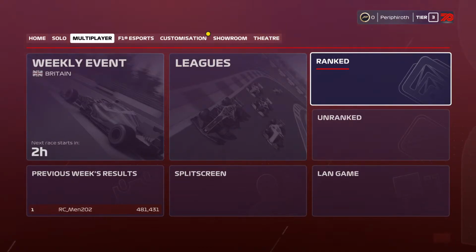Can I box for slicks before the start? Confirm, please. And Kvyat wants to go completely the opposite way to Kevin Magnussen, the Haas. He wants to box to pit for dry tyres. Yeah, and I believe he can. And then start from the end of the pit lane after the pack has been released.